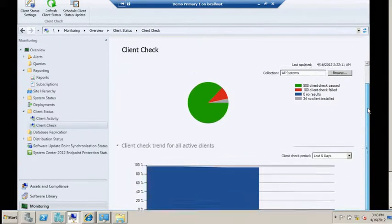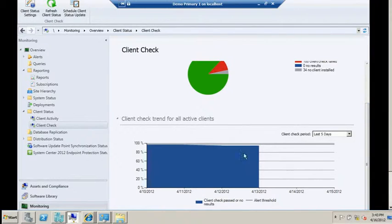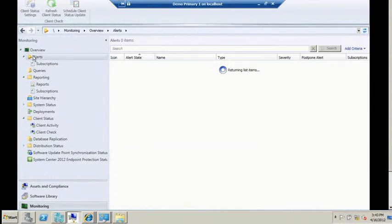you can see in this case it's showing me all of the clients. And you can see that trending. I've set my threshold very, very high, and for some reason some of my clients are failing with their client check, and therefore I've got that alert. And this is all bubbled up into the alerts.